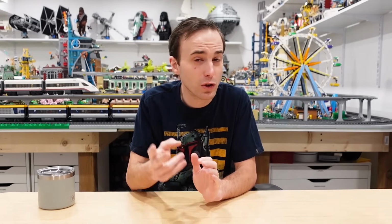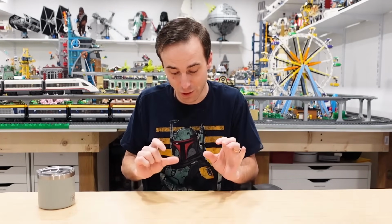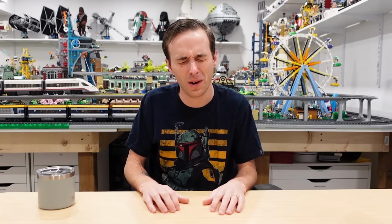It's been a while since they've given us a Death Star, and the two previous Death Stars at that scale have both been play sets, and I would love to see a display set. Maybe it comes with two exclusive minifigures, like a Darth Vader and a Palpatine. Oh, that would be so sick. That is my dream Lego set.